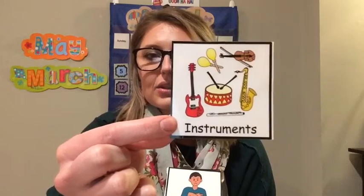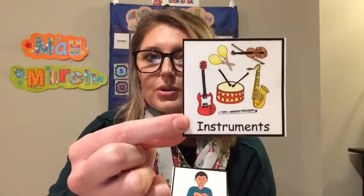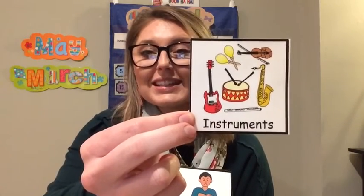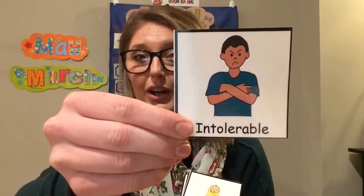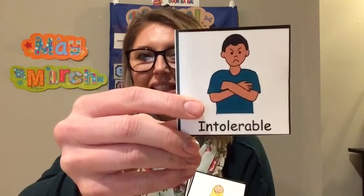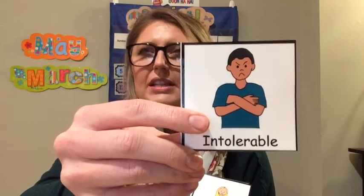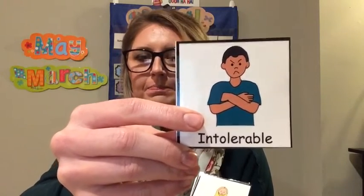Vocabulary. So the first one you're going to hear that starts with the letter I in our story is instrument. Instruments are all those sorts of different things that we can play to make music. Intolerable. That is a big word. That means, if you can look at that boy's face, what do you think that means? He's not happy. So the things that are happening are intolerable, which means Inky does not like them.